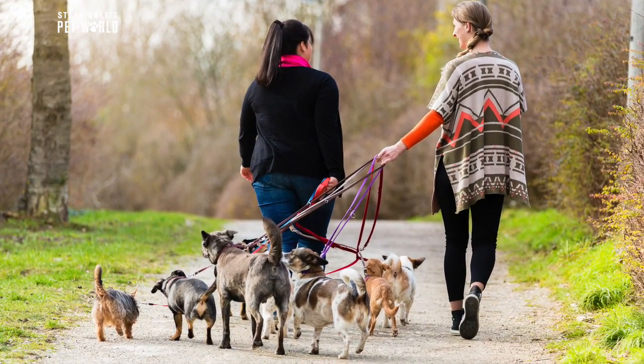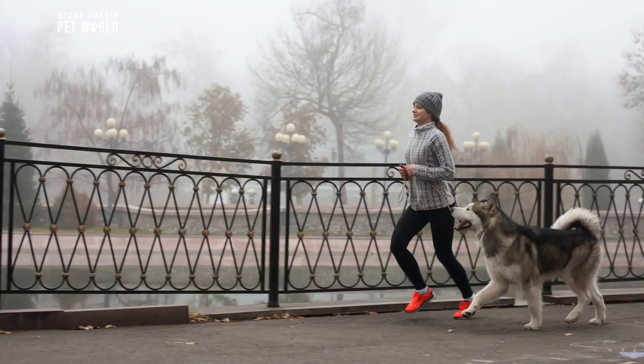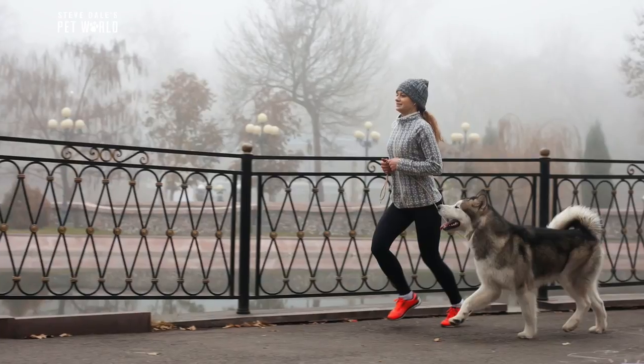Head halters can accomplish the same thing, such as the Gentle Leader. So bundle up, head outside for a winter walk with your furry pal using appropriate equipment.